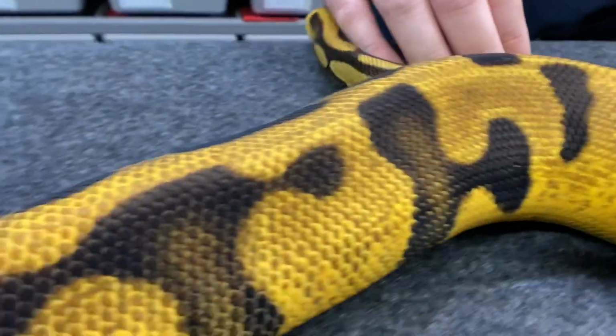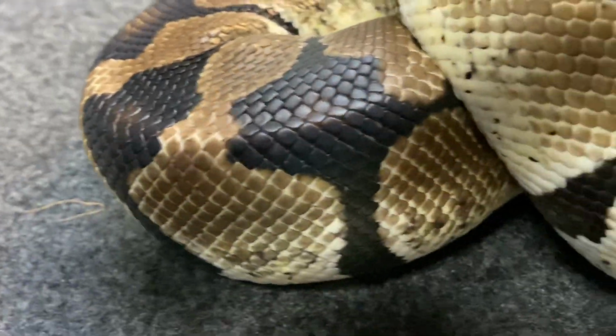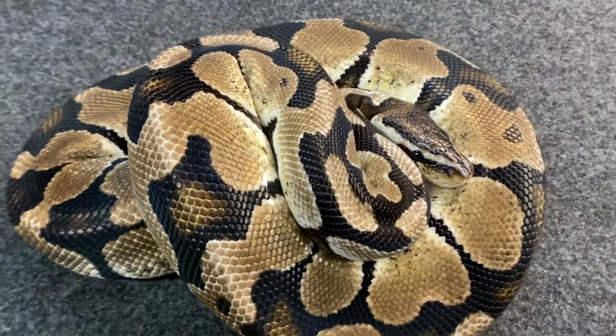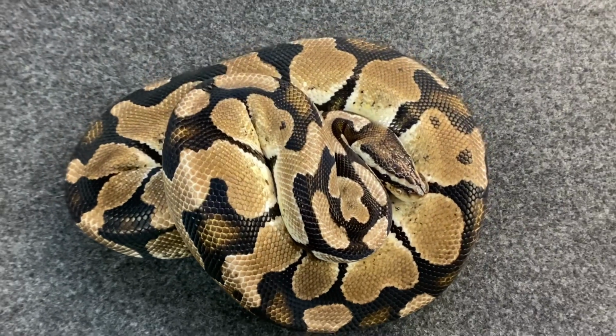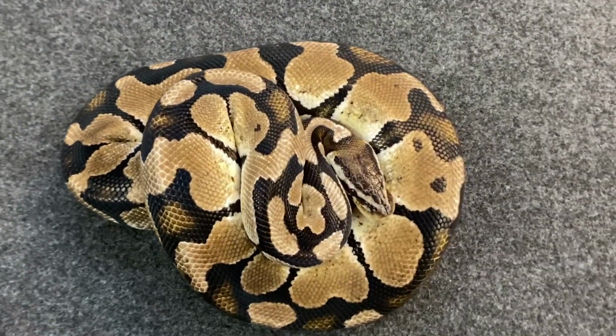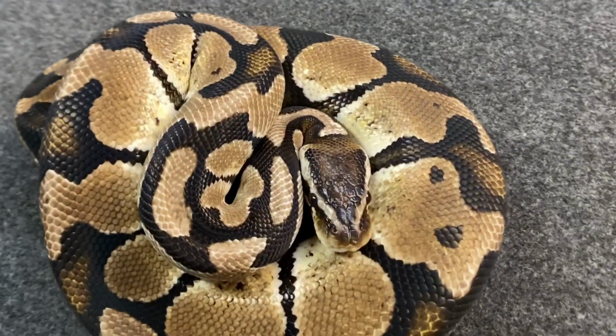All right, let's take a look at the boy that she's paired to. This is the male that is breeding to that last female. This is a pastel xanthic, pastel SK xanthic dark phase line. Like I said, we picked up from Greg Graziani.